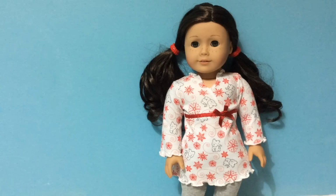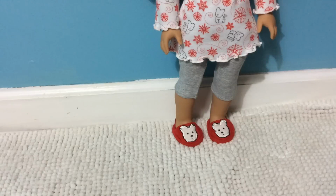This is Truly Me number 55, and her hair looks super cute in these pigtails. She's wearing these coconut pajamas, which were a winter release from a long time ago, and she's wearing gray leggings with them. To match the coconut theme, her red slippers have little coconut faces on them.